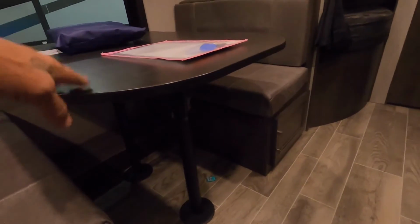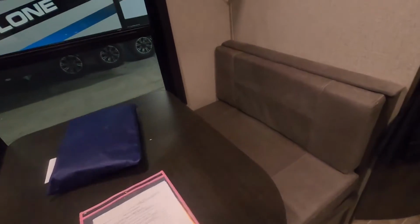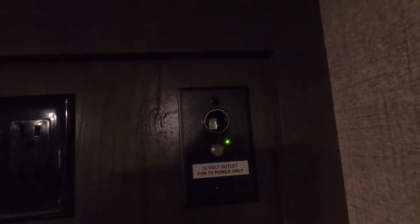The legs for your table will remove. Set this right down on these lips here. Put your back cushions on top for another sleeping area. Prepped for a TV back here. Here's a backer. If you do hook up a TV, press this little green button in, and make sure that green light's on before running your digital channel scan. That's a digital channel enhancer and it'll allow you to pick up more channels.